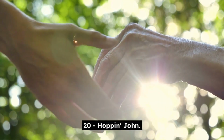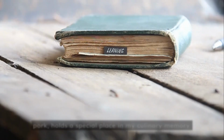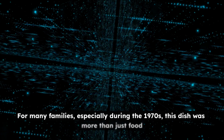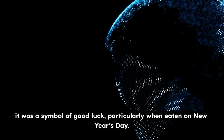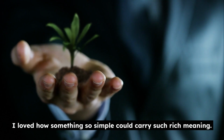20. Hoppin' John. Hoppin' John, a traditional Southern dish made with black-eyed peas, rice, and pork, holds a special place in my culinary memory. For many families, especially during the 1970s, this dish was more than just food. It was a symbol of good luck, particularly when eaten on New Year's Day. I loved how something so simple could carry such rich meaning.